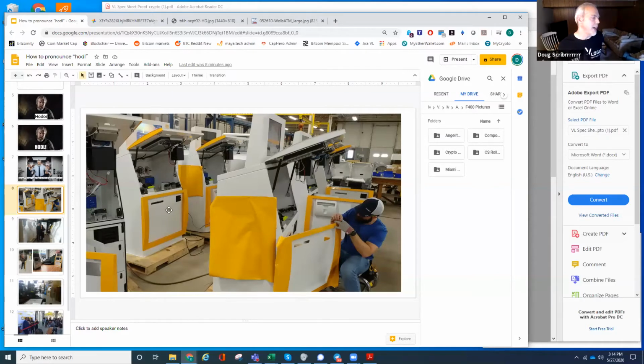This thing has a 6,000 note dispenser and an over 1,200 note recycler. The recycler can recycle 1,500 notes, and it'll store 1,500 notes. There are 6 drums of 60 notes each. It's a lot of notes, and then the storage of 6,000 notes just on the dispenser side.